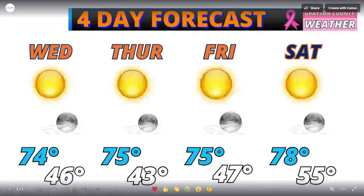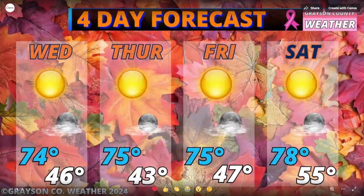Your 4-day forecast, it's supposed to be in the 70s this week and sunny. That's what it's looking like for the rest of the weekend too. And then low temperatures at night will be in the 40s and 50s around that area.